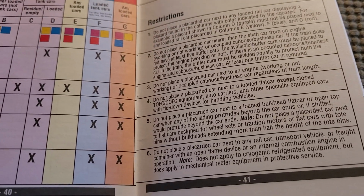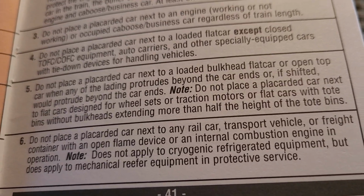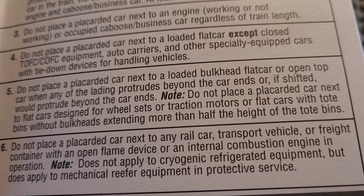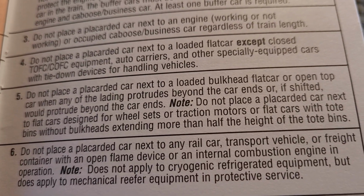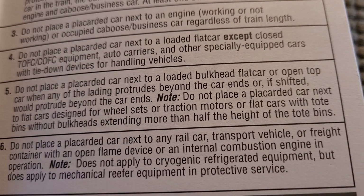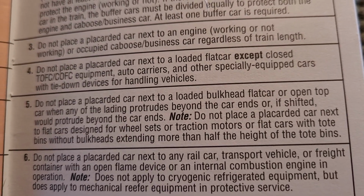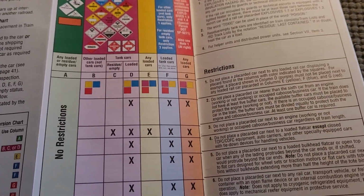Let's go number 5. So we got a loaded tank car with some hazardous stuff. Do not place a placard car next to a loaded bulkhead flat car or open top car when any of the lading, so you got lumber. Sometimes we get a bulkhead car, but the lumber is above the actual bulk ends. Lading protrudes beyond the car ends, or if shifted, would protrude beyond the car ends. Note, do not place a placard car next to flat cars designed for wheel sets or traction motors, or flat cars with tote bins without bulkheads extending more than half the height of the tote bins. Fun stuff, huh? Okay, let me pause it, try to think of something else.